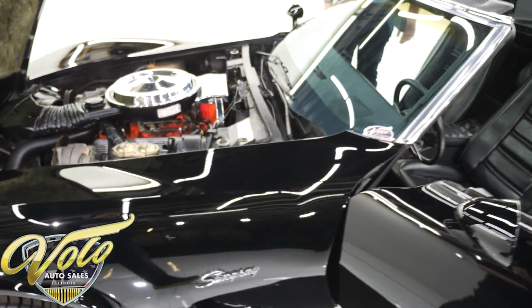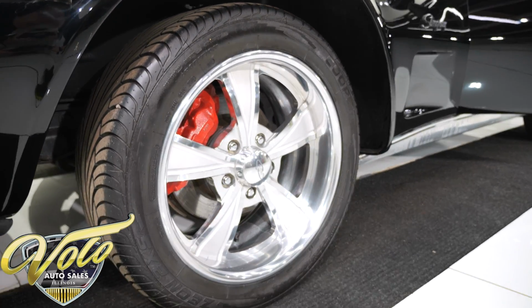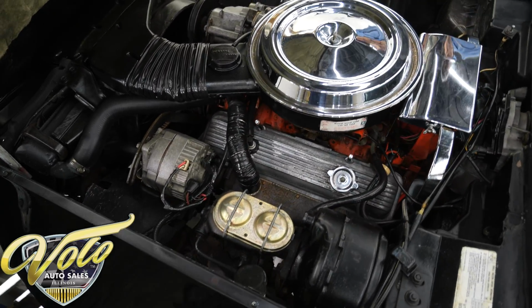Yeah, it's going to be a pretty affordable, fun car. There's so much to do with Corvettes. There's clubs and a lot of things you can participate in. You wave to other Corvette owners.